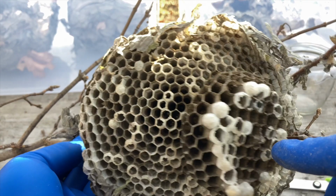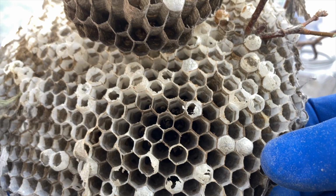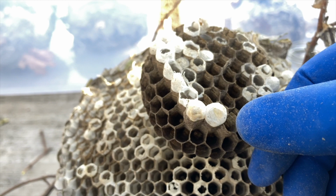For some reason, these are the same. You can see these are slightly smaller. These are worker cells down here and they're pretty small. If you compare those to the larger ones up on top, which are reproductive cells, maybe queens or males, you can tell the difference in size just by looking at them.